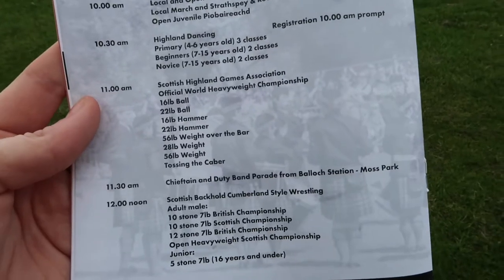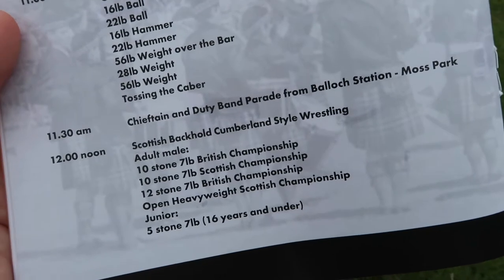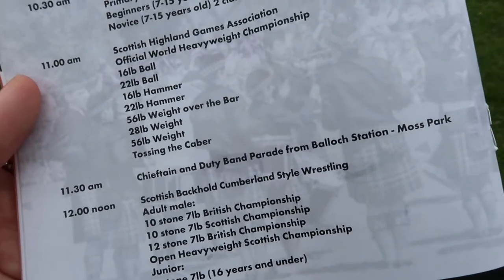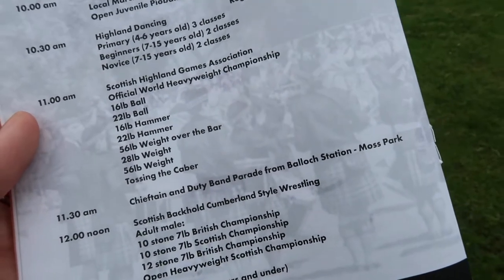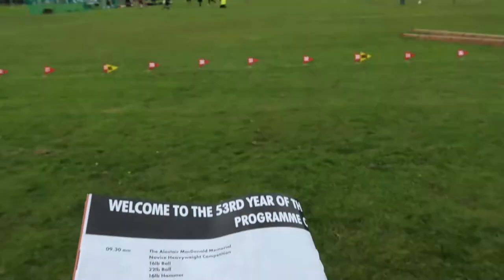This is our program of all the activities that are going on. It's around about 11:30 now, so the chieftain is making his way from the train station and heading over here, where they will officially open the Highland Games in this arena in front of me.